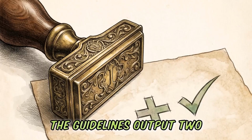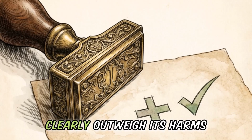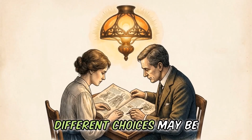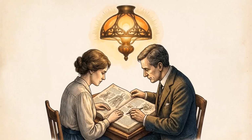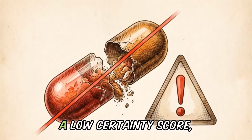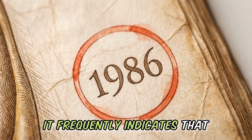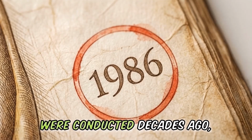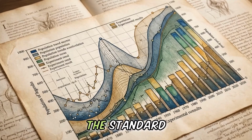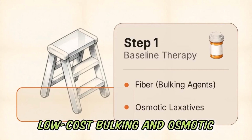The guidelines output 2 types of directives. A strong recommendation indicates that the drug's benefits clearly outweigh its harms. A conditional recommendation means different choices may be appropriate for different patients, requiring active shared decision-making. A conditional recommendation, or a low certainty score, does not mean a drug is clinically ineffective. It frequently indicates that the available clinical trials were conducted decades ago, long before endpoints like CSBMs were established as the standard.